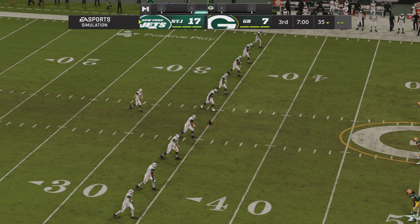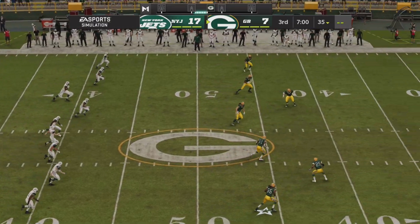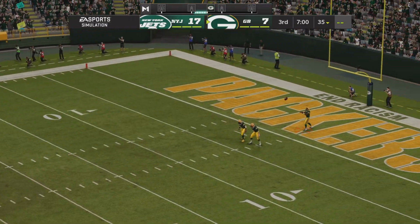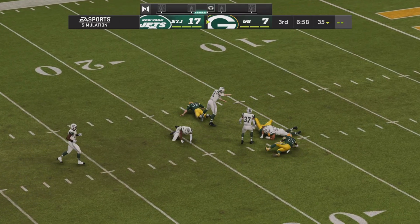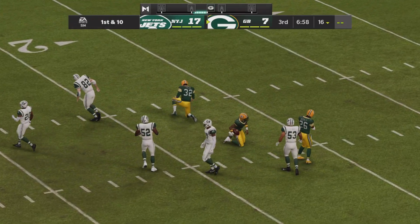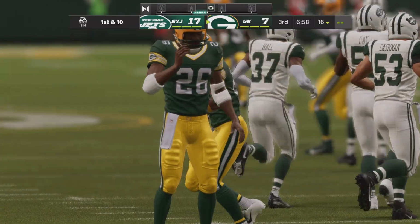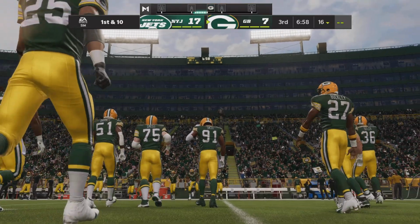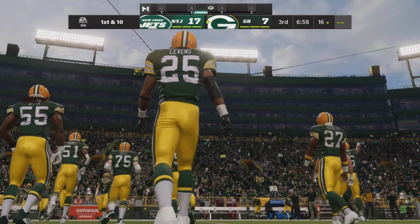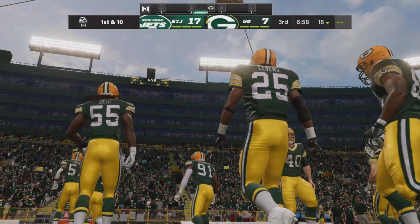The Packers set to get the football first, and they are trailing on the scoreboard as we resume action, ready for the third quarter. From a couple yards deep, he'll bring it out of the end zone. And in hindsight, probably should have taken a knee as he only gets this out to the 16-yard line. The Packers ready to go to start quarter number three, and they trail here to begin the second half.